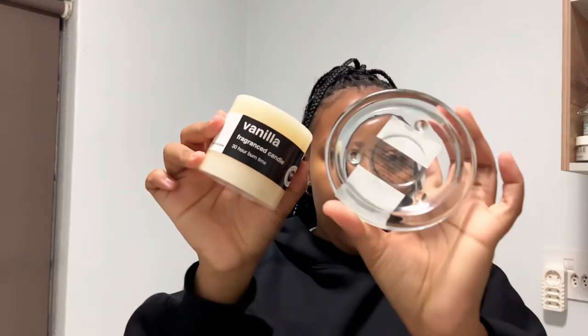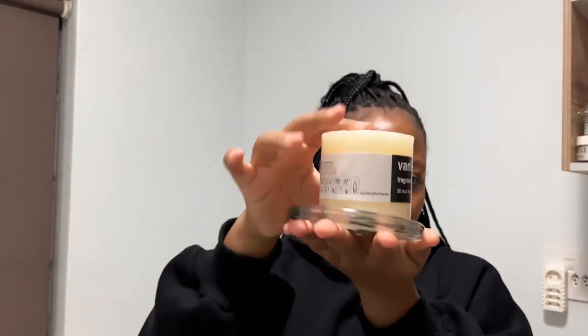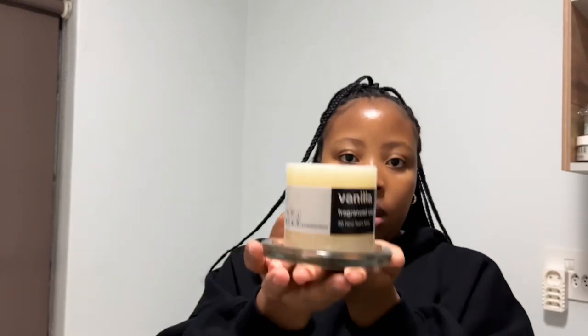And then I went to Mr Price Home. So I only wanted a candle and this thingy. So that is it. I'm going to be showing you guys how I assemble everything, and I want to show you how my side table looks like right now.